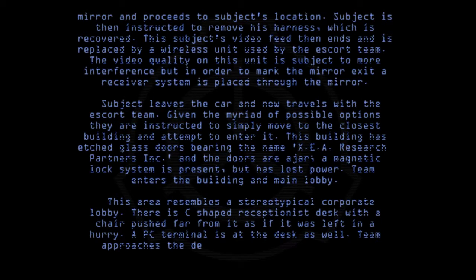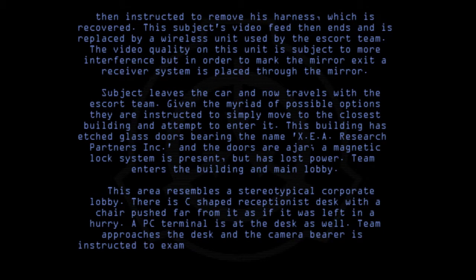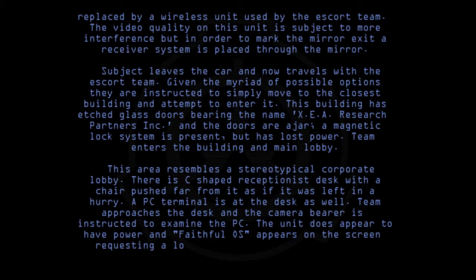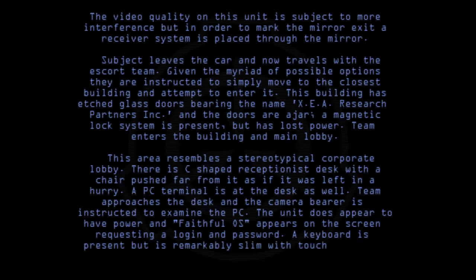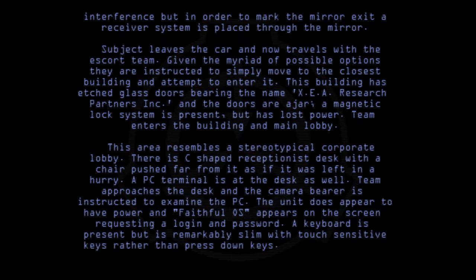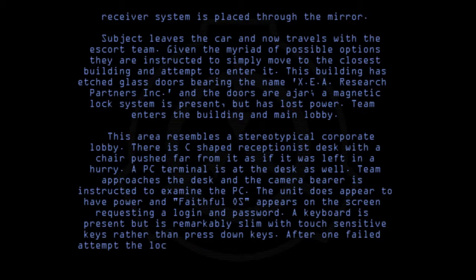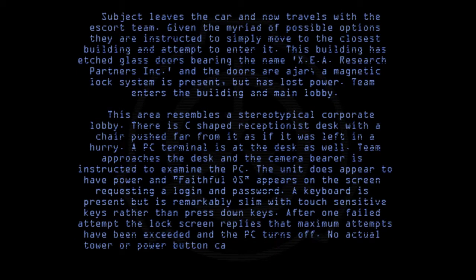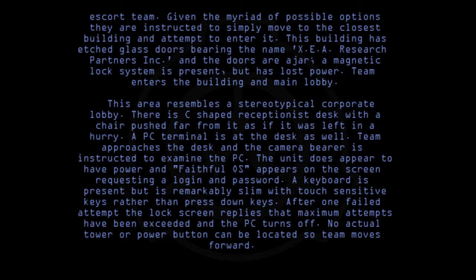Team approaches the desk, and the camera bearer is instructed to examine the PC. The unit does appear to have power and a familiar OS appears on the screen, requesting a login and password. A keyboard is present, but is remarkably slim with touch-sensitive keys rather than press-down keys. After one failed attempt, the lock screen replies that maximum attempts have been exceeded, and the PC turns off. No actual tower or power button can be located, so team moves forward.